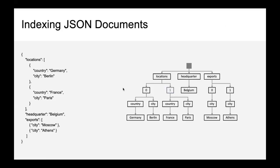Okay. And the second point is, how does the indexing work? As I mentioned, it is automatically indexed and we don't have any schema for this. How does it map actually? So see here, I have this JSON file: locations, country Germany, city Berlin, country France and Paris, headquarters is Germany.